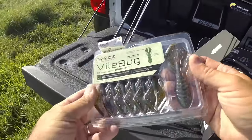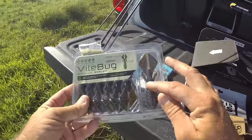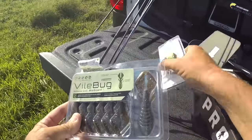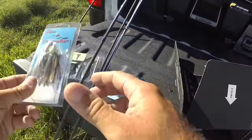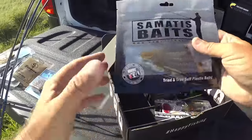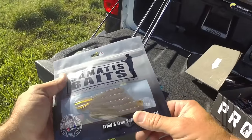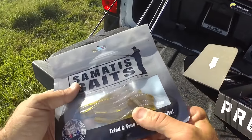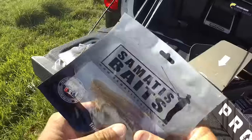We have the Vile Bug. This could be used Texas rigged, or you could use it as a trailer on the chatterbait. So that's good. We have a pack of hooks, nice. We have a little drop shot toy, Somatis Baits. I don't know much about it, but I did bring a little drop shot rod, and that's liable to catch some fish as well.